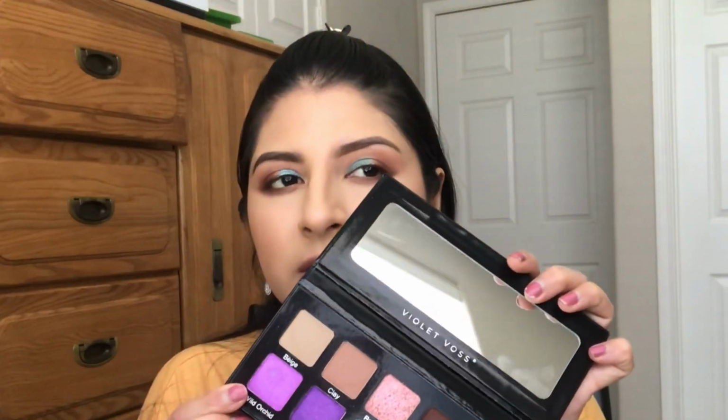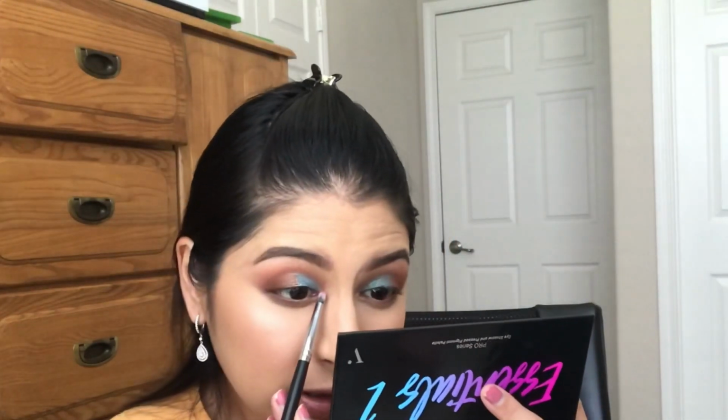Like this. Now for a pop of color, I don't know if I'm going to ruin my look, but I kind of want to put this purple shade right here in the tear duct. But I want to spray it because I feel like these shimmer shades need to be sprayed. So I'm going to put a little bit of this color right here. It is called Wild Orchid, and I'm going to be putting this right here in the inner corner in the tear duct, for a pop of color.